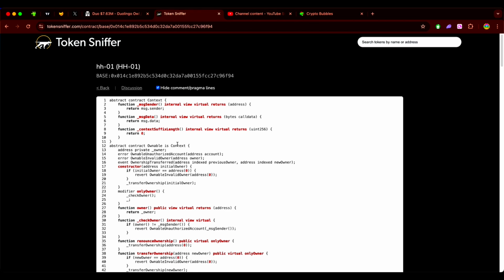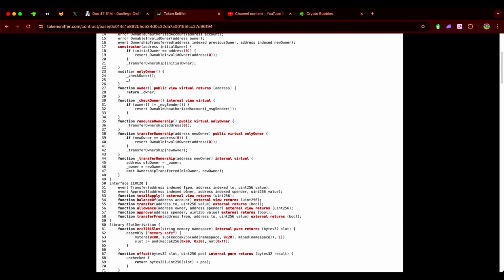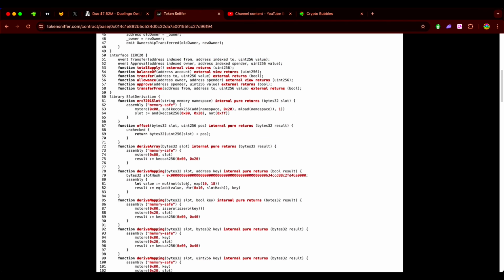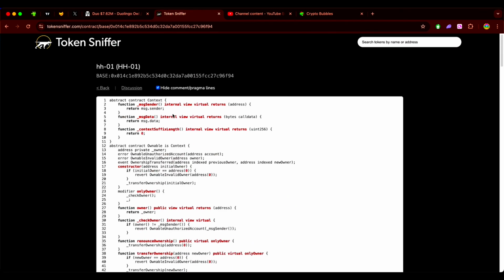So as you can see, what you have to do, because this is code, if you are not good in contracts, you don't know what all of this means. So let's make it more simple so everybody can read it.